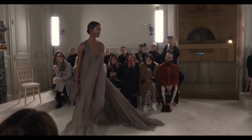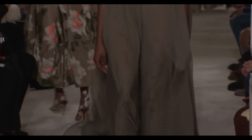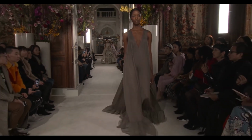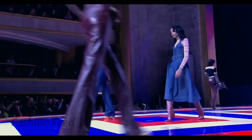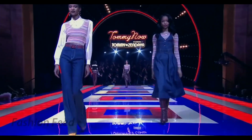My biggest accomplishment so far is walking for Valentino. It was a full cast of black models. It was just so inspiring because it made me feel like I was someone who belonged in a room with all these great people. My most memorable job after Valentino is the Zendaya and Tommy Hilfiger show, because again it was a lineup of really amazing models.